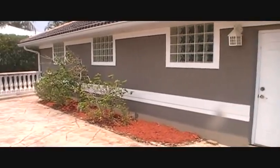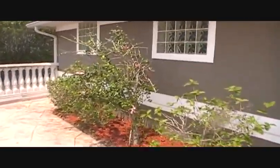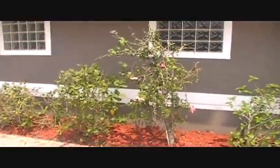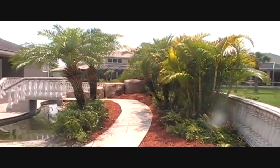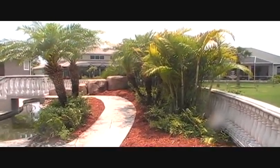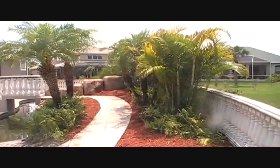And here's the bed right up next to the house. You can see we restaked the hibiscus a bit, and it looks like it'll be all right. And here's the finished look of that path going in there. That was such a jungle in the beginning, and now it's just really colorful, and the palm trees look great, well manicured, and turning back into this fantastic focal point that it is.